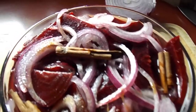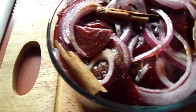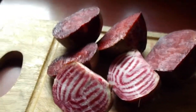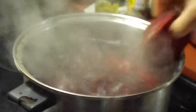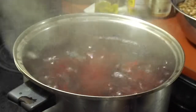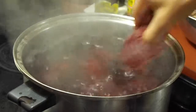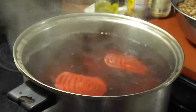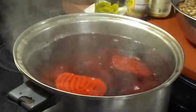We're going to start off by making the pickled beets, which is one of my favorite things to add to salads. I started by buying a bunch of beets from the store, or you can use them from your garden if you have them. This bunch had a variety of red, golden, and striped beets, and I just cut those in half and added them to a big pot of boiling water. Then I boiled them for about 20 minutes or until they are fork tender.